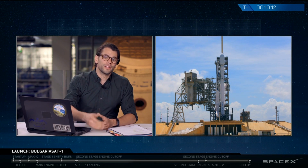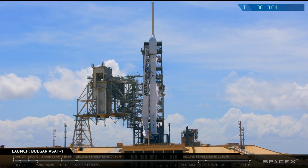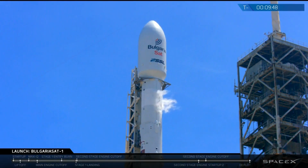We will continue loading liquid oxygen onto the vehicles up until the T-3 minute mark. That's where we will finish topping off liquid oxygen on our first stage. Right now we have just finished loading cryogenic helium on both stages, and we are about to resume liquid oxygen loading.